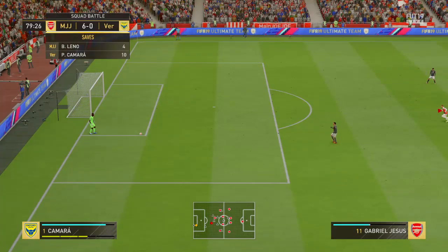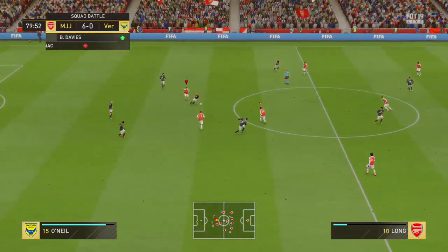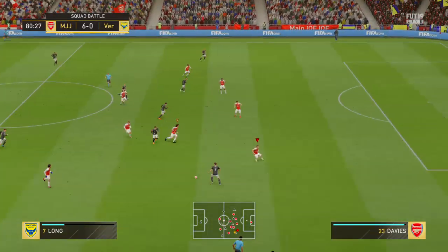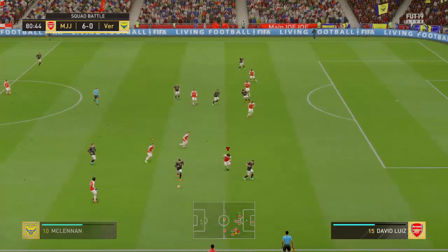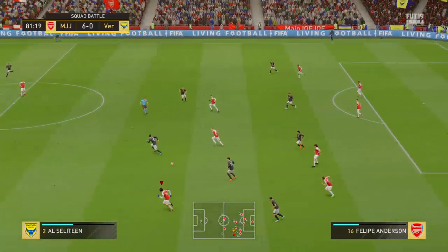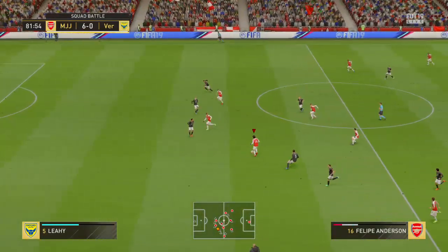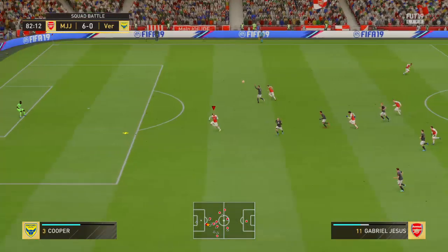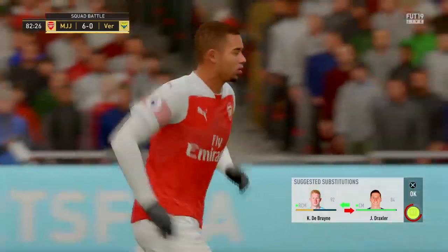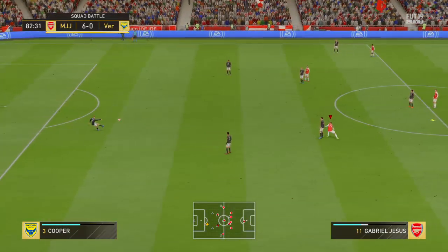Side Kolasinac to be replaced by number 23, Ben Davis. Doing well to keep the ball. It's long. It's a good piece of defending to stop the supply into the centre. Well, there's one for him to chase in behind. A little too eager to get in behind the opposition, caught offside.